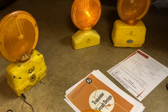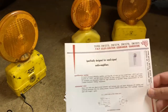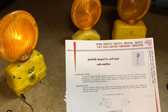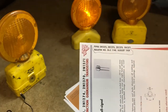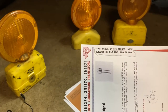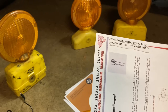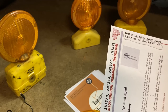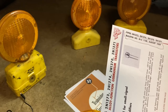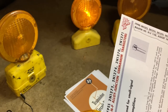However, what I did find is this online. And this is some sort of a data sheet for this transistor, the 2N1273. Here's the date on this. August of 1959. So we know this transistor existed then, and these metal can transistors usually existed around that era and were phased out in the 60s, I believe. Definitely phased out by the 70s. You still saw them around a little bit, but they were mostly phased out.